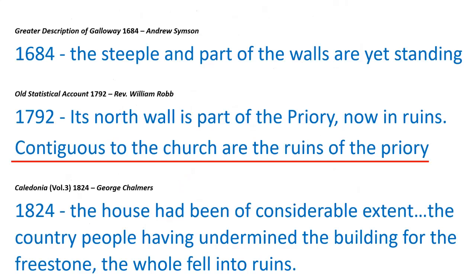And then the Abbey's certainly been written about over the years. The first reference we have is Andrew Simpson's Greater Description of Galloway of 1684, when he was able to write at that time that the steeple, the main tower and steeple of the Abbey, and part of the walls are yet standing, which seems to imply that there was really quite a lot to see, particularly if the steeple was still up.